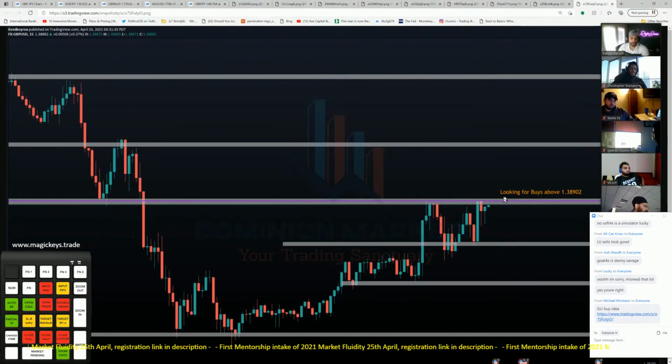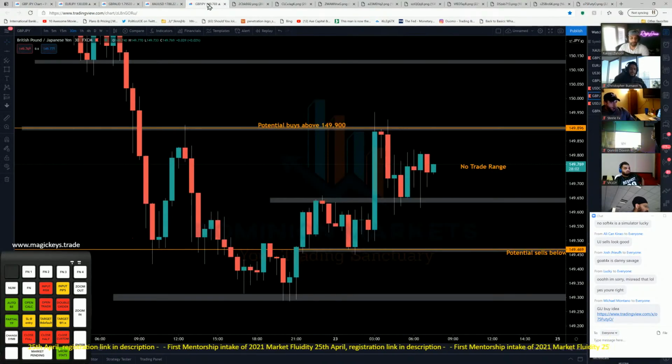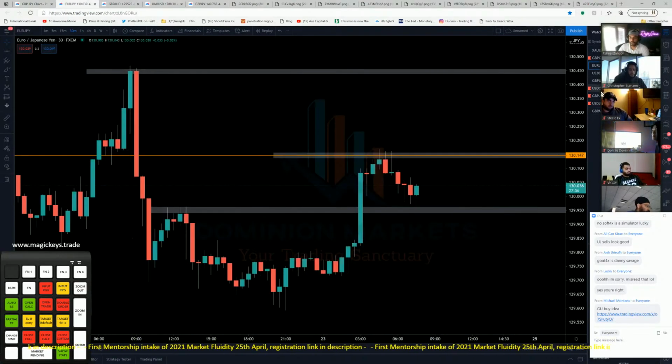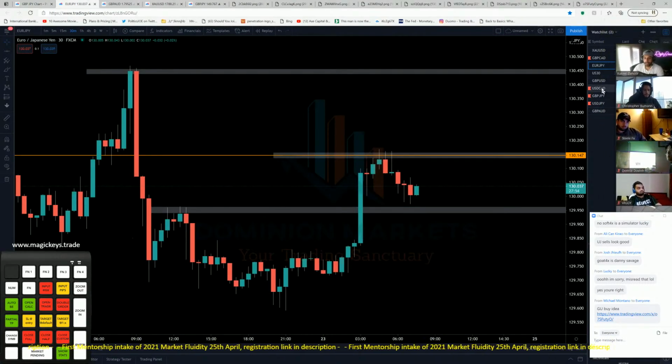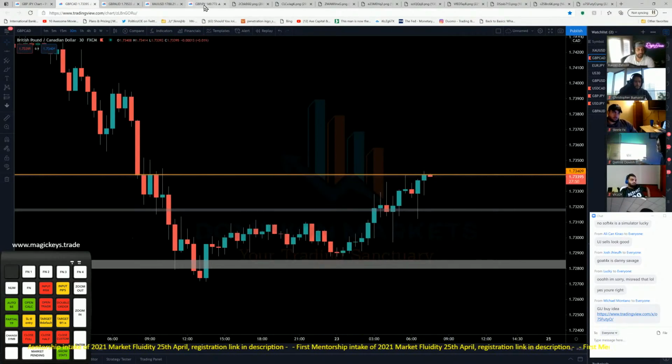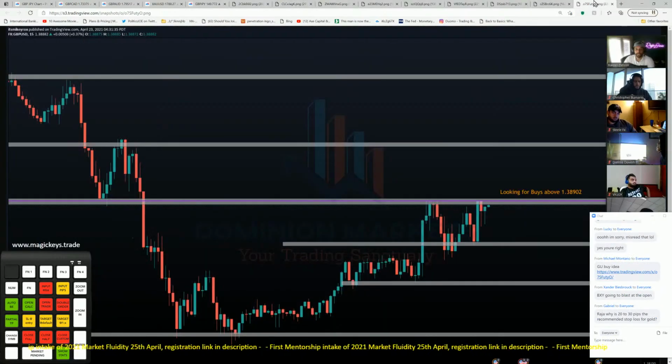Take a look at this GU idea here, looking for buys above 1.38902. I think all pound pairs are trying to move up. You have GPAUD, we're at this resistance at this point. You have GP CAD in the same area, at this resistance right here. And then obviously we looked at GU here too. We're at this resistance area here trying to move up. So we'll have to wait and see.